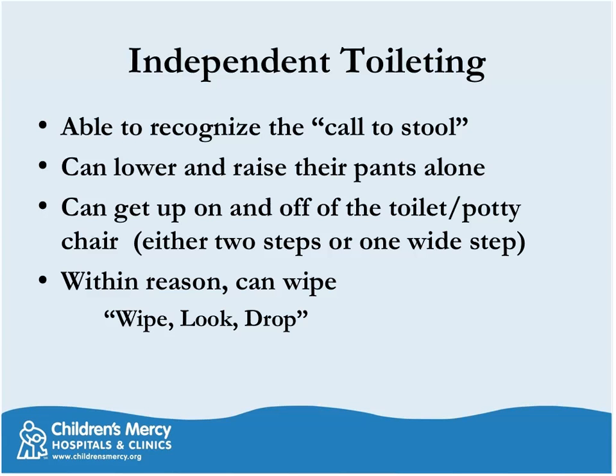They need to be able to get on and off the toilet or the potty chair, and this is why I said, again, either 2 steps or 1 wide step. And I say within reason can wipe. The reason we say within reason can wipe is that just because of the physical nature of it, lots of young children don't have the dexterity to wipe properly, particularly in little girls where you want them wiping from the front to the back, so that they aren't moving stool up into the lady area. It's just very difficult for them to get their hand around and back and do that.